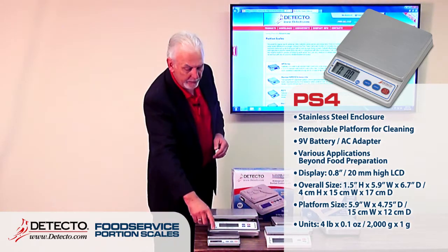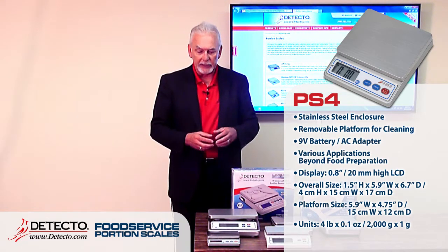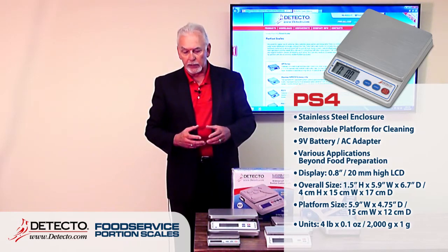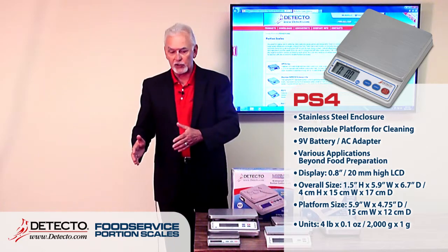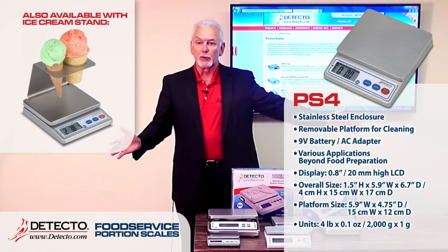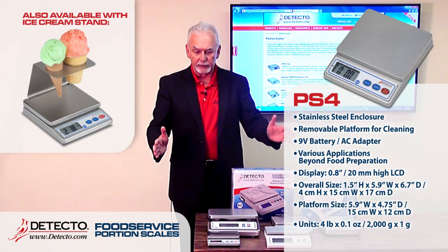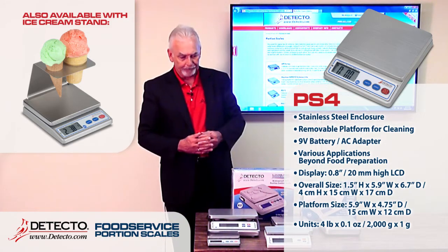A good application for this would be someone who is either estimating small bags of nuts, or you're in a sandwich shop where they're just wanting to weigh the cheeses before they put them on the sandwich, and they want something economical in price, or they may want 4 or 5 for the prep table. So they don't want to make a big expenditure for those. They just want several units, so it's a good price for a good portion scale.